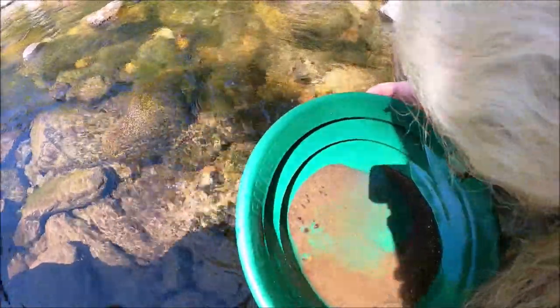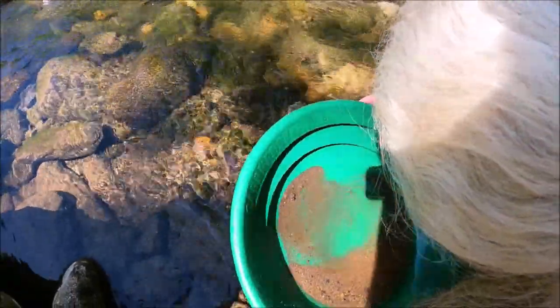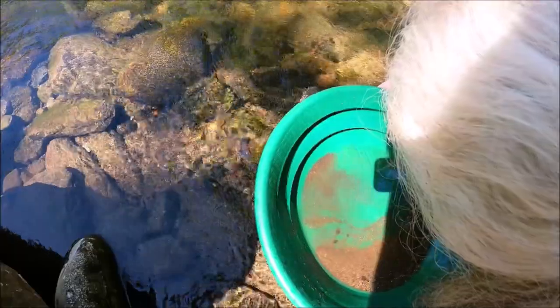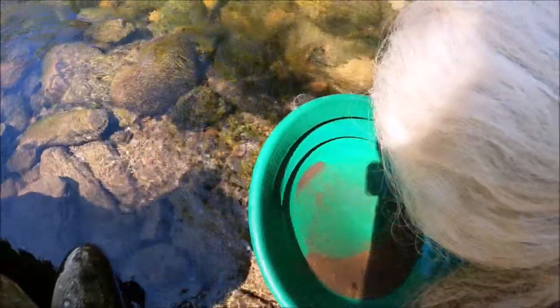Well, I think our new spot definitely has more black sand, sweetie. It looks like it. Beautiful pyrite. Yeah, like littered with pyrite. The water kind of sparkles from it out here.